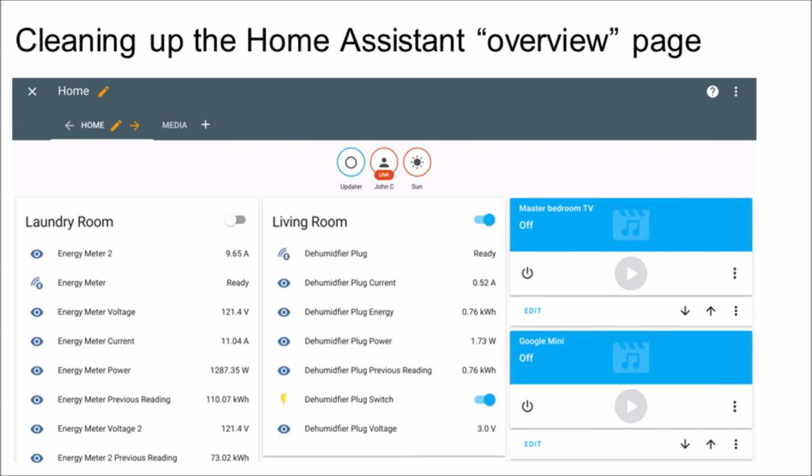So let's clean up our Home Assistant main view in the overview section by taking control of the overview page. Now, I don't want my media players to be the first thing I see. I want a display that reflects my home energy controller. So I create a new tab for the media players to move on to. This is called a new view by Home Assistant. And then I select the option to move all of these card entities on this overview page onto the new view, that media player tab I just created.